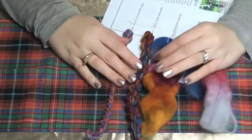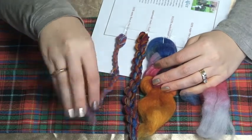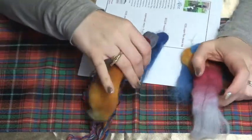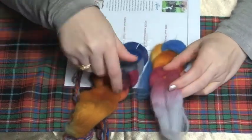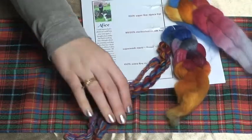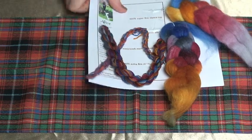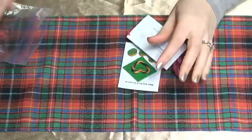Yes. Alice in Wonderland. Here's an extra fine merino lace weight, a superwash merino fingering, a merino Tessa silk top and a super fine alpaca top. All in the Alice colorway. Lovely, lovely. I think that's a beautiful idea. It's gorgeous. The barbed dragon. Oh, new fatty salute.